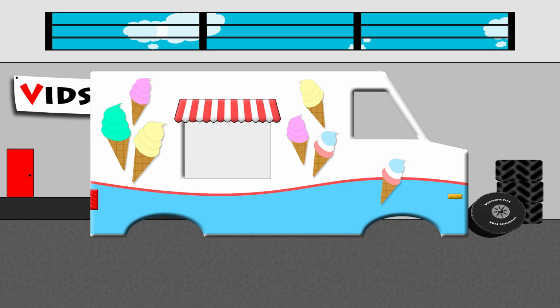Whoa, cool. That's the truck's body. The truck body. Man, it looks neat. It's got a little bit more ice cream cones on it, and it just looks different. They must have put a new paint job on it, but it looks good.